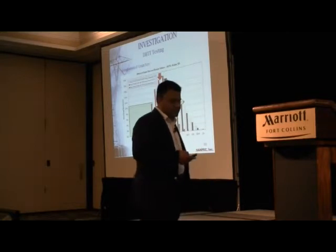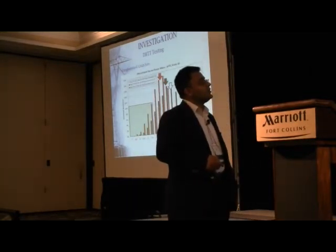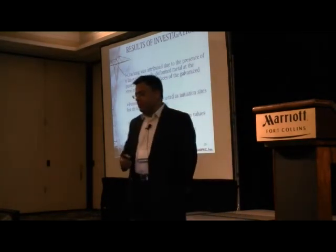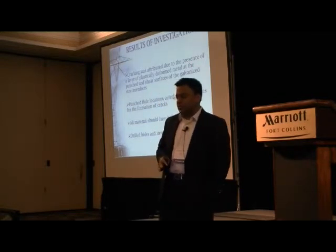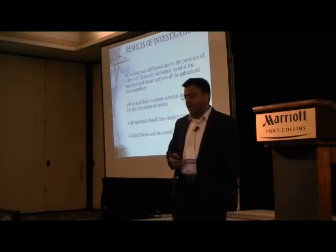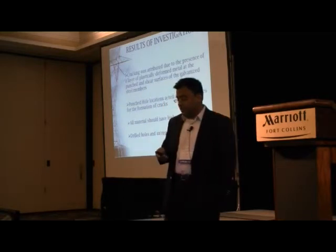Then this is also the grain size, based on the ASTM grain size that we did, trying to find out. It just gives an example that the finer the grain, the better the Charpy that we'll get. So the result of the investigation was that the cracking was attributed to the presence of a layer of plastically deformed metal at the punch hole and shear surface of the galvanized steel members. The punch hole location acted as an initiation site for the formation of cracks. All materials should have a higher Charpy value, and of course, if you have a higher thickness, the material should be drilled rather than punched.